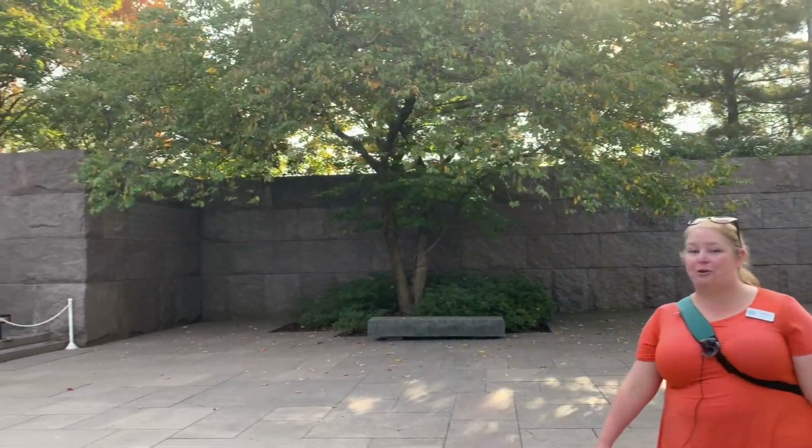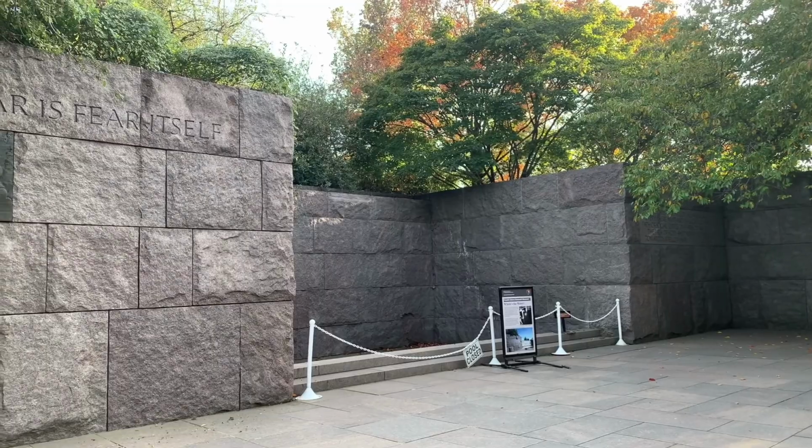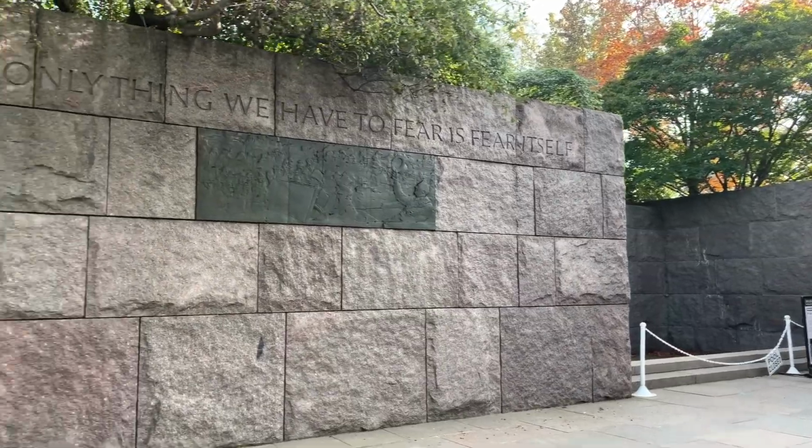I'll go ahead and just note that normally you would see water features throughout this memorial. Unfortunately, there was some very rainy weather about a year ago and some flooding, and so the water features are currently off, and I would expect that if you're planning to visit anytime in the immediate future.